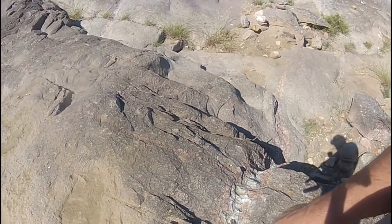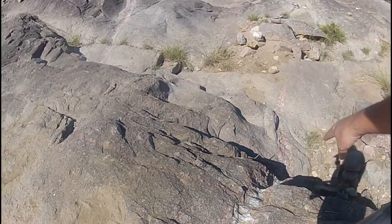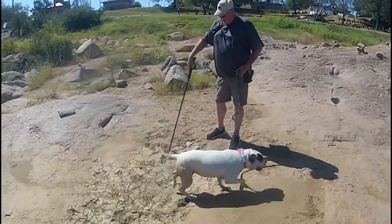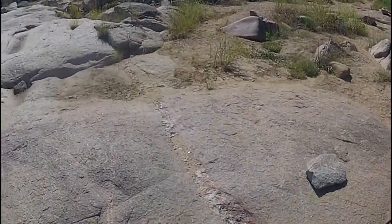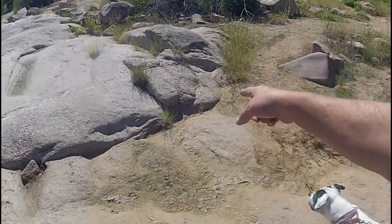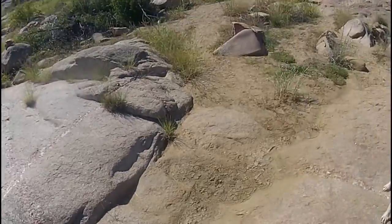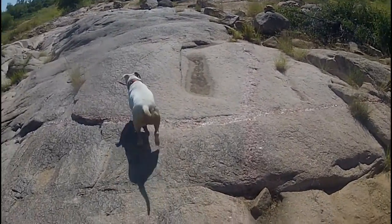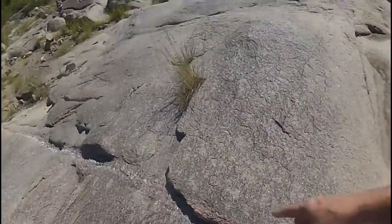Here you got a vein of quartz going through the granite, and that's where your gold will come from. Right through here. More quartz. Quartz here. You see the quartz veins up through here. And this is where your gold will come up out of these quartz veins.